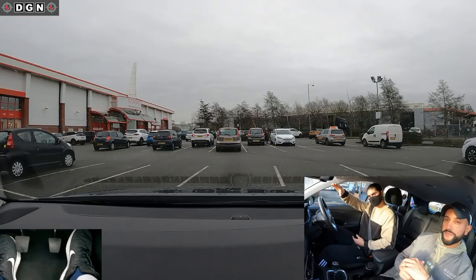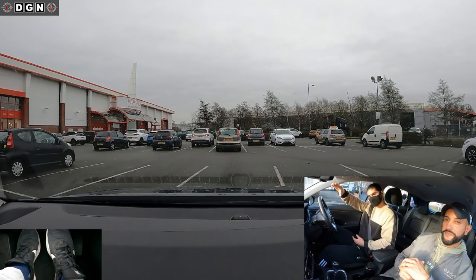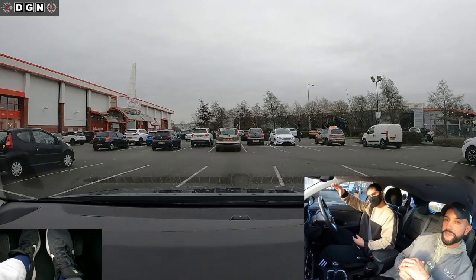Obviously, I know that you know how to readjust now, reverse and then go back forward into the bay. But rather than doing that, should we go back to the starting position and then try it again? Yeah. I'll tell you what, rather than the starting position, you've stalled. Brake, so don't let the car roll forward. Make sure you either have your foot on the brake or use the handbrake.